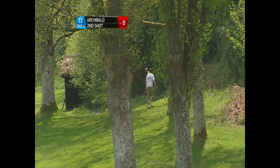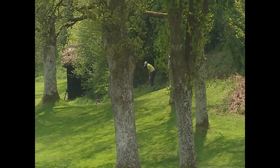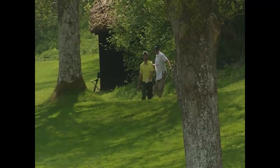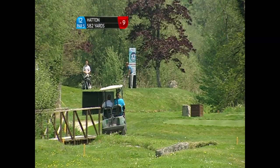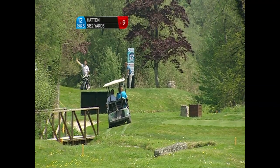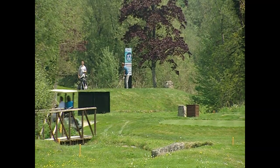Now, Archibald's found his ball off the tee here at 13, but not sure what sort of lie he's got. Play it along the cart path, that's the way to get the run. Could be the road to recovery, Richard. Very good. Or the path to success. Okay, stop there. Right. Now that buggy needs to get out of the way, I think. Yep. Good detour left.